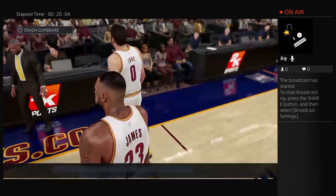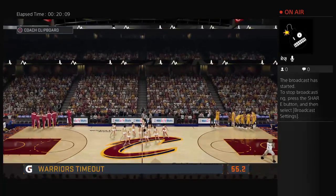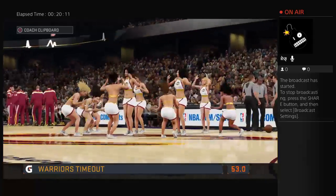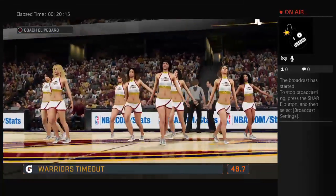Timeout called by the Warriors. They've been very untidy with the ball here. You commit turnovers when you try to do too much or you force it. They need to focus on making the simple play, good passes, and moving the ball around.